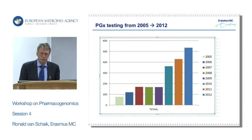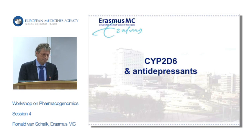Going from 2005, when we started, to 2012, I think there are moderate figures, but what you can see here is that there is a gradual increase in the requests for pharmacogenetic testing. We're now up to something like 500 patient requests per year. So there's an increase, and I think there's more and more awareness, and approximately 2/3 is coming from outside the hospital, and 1/3 of the requests we are receiving from inside the hospital. So I think there is an uptake of pharmacogenetic testing.